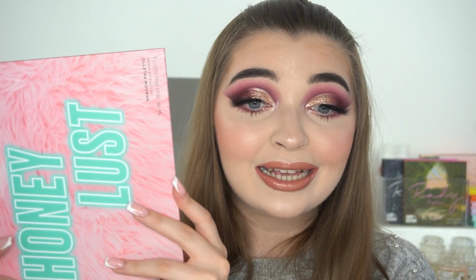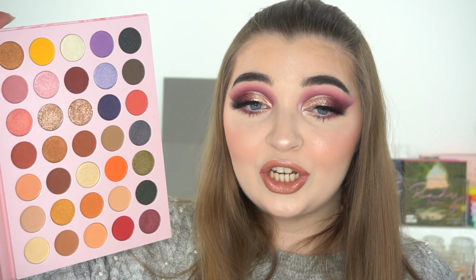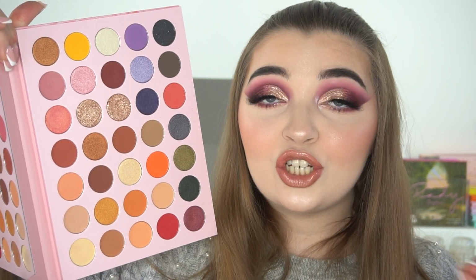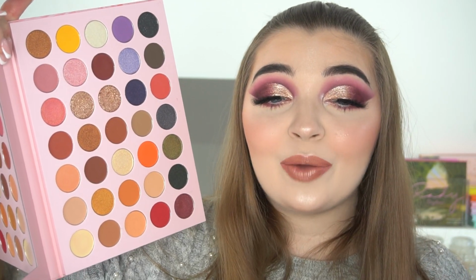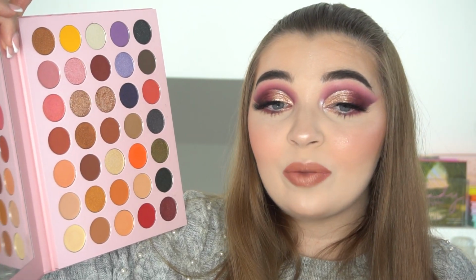So this palette I do highly recommend, especially for the price. £12 for 35 shades, and you can create an endless amount of looks. There's so many shades in here that you can play with. I am obsessed and I do highly recommend it. The formula seems to be the same as their other palettes, so I'm really impressed with it. Yeah, I really like it. I definitely will be picking this up some more. I do highly recommend it.